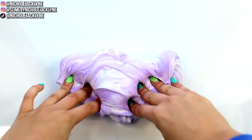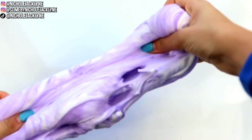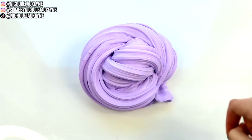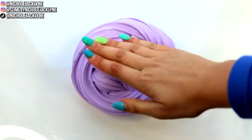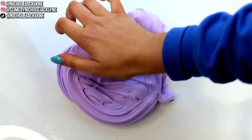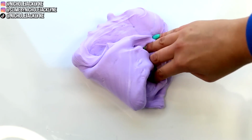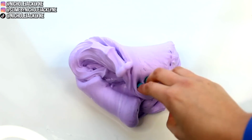And it makes a really nice, sizzly and soft, beautiful butter slime. And yeah, you just really can't beat the price or the color. And then in general, Kauai Slime Company just has a phenomenal amount of slime materials and slime supplies, which are also linked down below. Just such a cool company.